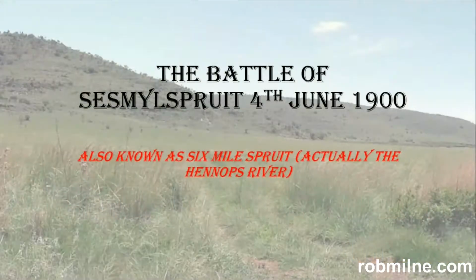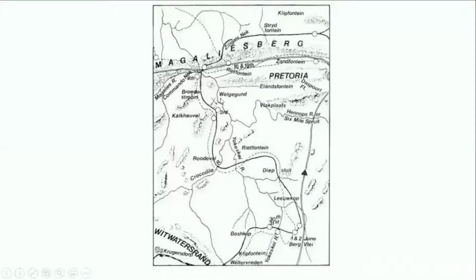Okay, this is the Battle of Sesmylspruit, or 6 Mile Stream, which was the second in the series of 2 battles for Pretoria. The day before, on the 3rd of June, 1900, General French had set off to the west to try and encircle Pretoria and cause its collapse, but he was ambushed at a place called Kalkierville, which today is opposite the Lion and Safari Park on the way to Broadhurst.